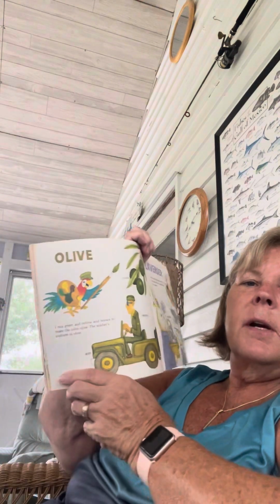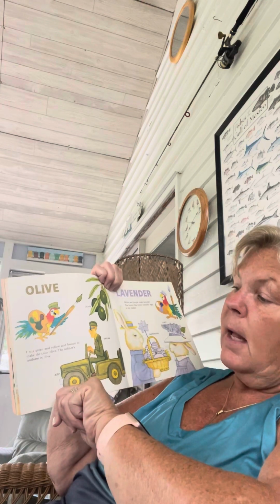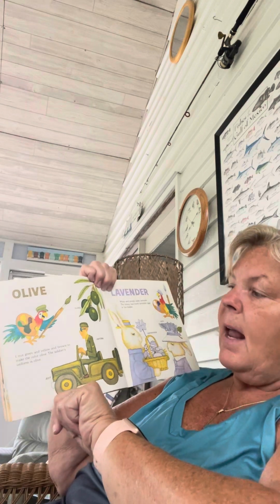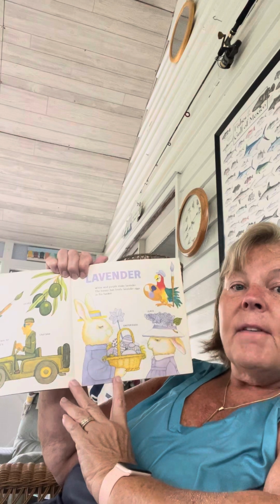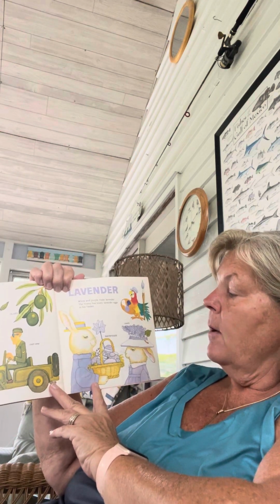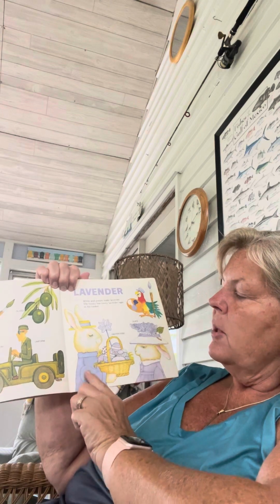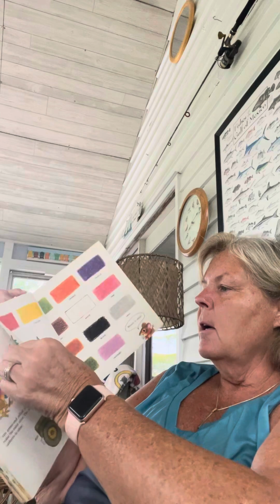Olive color. That's a weird olive. Your olive is not that color, is it? Your olive is a doggy. It's black. But there's also olives that are kind of a green color. And if you put green and yellow together, it kind of makes that olive looking color. Then there's lavender, which is another shade of purple. And if you put purple and white together, you make a lavender color, which is kind of a pretty color too. But it's just a light purple color.